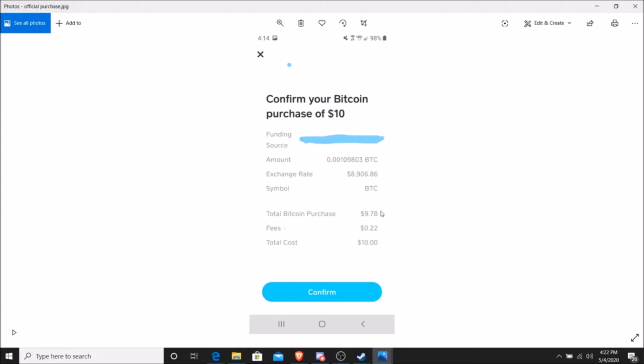You try doing a $10 purchase with your debit card, it's gonna be like a 99-cent fee to $1.99 or something like that on Coinbase. So it's almost like $1 cheaper or somewhere around there. So it's going to be a lot better for purchases with your debit or credit card.